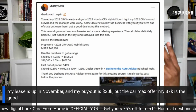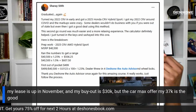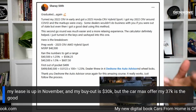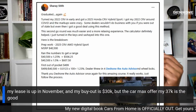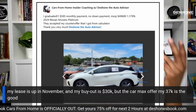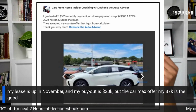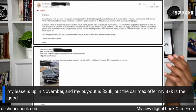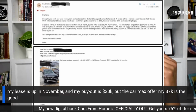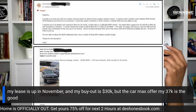Sheree, she's gotten 4 cars using our program. 4 cars, 2 pre-owned and 2 leases. She graduated again, turned in her 2022 CRV early, got a 2025 CRV. Look, $506 a month, ended up paying $499 a month on a $40,000 car, 1.23% lease. Look, Ken, graduated, $585 a month, $49,000 vehicle, 1.17 lease, no money down. Like we can read these all day long. Look, Stormy, just wanted to let you know that your package worked. $48,000 MSRP, no money down, $622 a month, 36 months. Look, Frank, I bought your book, use your system.